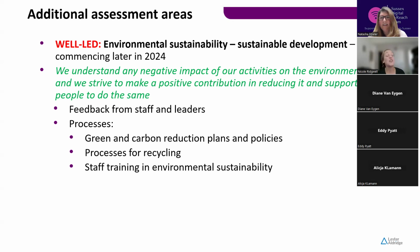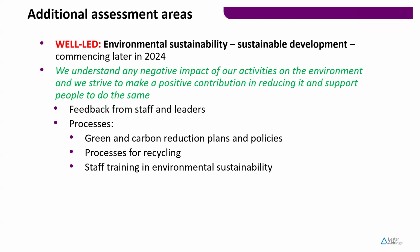No problem at all. It's interesting in relation to environmental sustainability because they give certain examples: green and carbon reduction plans and policies, processes for recycling, and staff training in environmental sustainability. However, and it's something that we'll see going forward, because we don't have the CLOEs and those ratings characteristics, it's very much what you as a provider can put forward to say we are meeting these ratings characteristics. And of course, with environmental sustainability, if you as a provider are making a real effort to go from physical documentation to a software platform, we definitely see a significant argument in saying there's a significant reduction in paper usage and physical storage. We can certainly see how that could be argued as environmental sustainability.